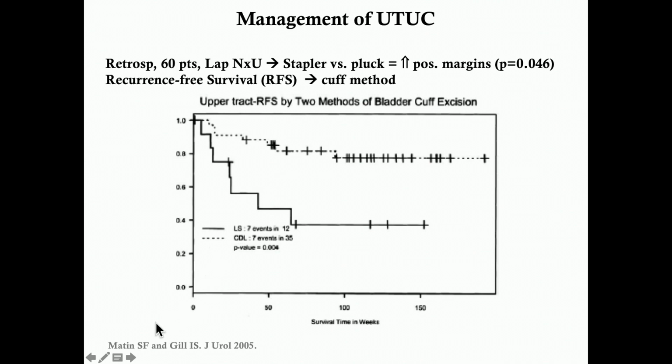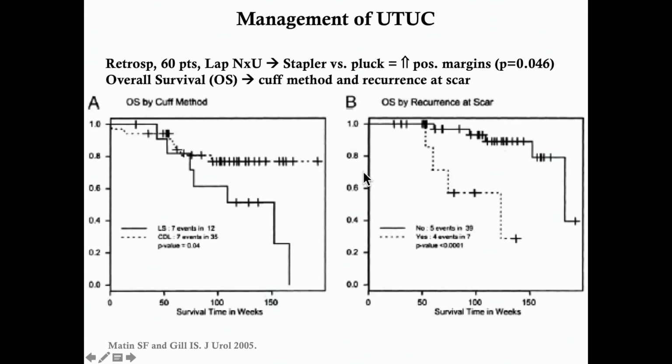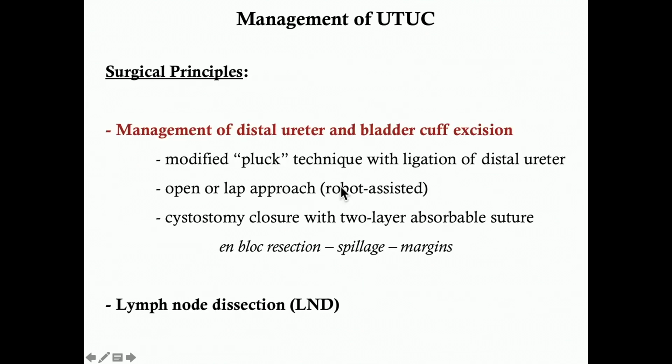This was performed by Dr. Serena Martin and Inderbir Gill. The recurrence-free survival, as you can see in this curve, was statistically significant, depending on the cuff method. If you look at cancer-specific survival, that was also affected based on the margins, and overall survival was affected as well. So not a good idea.